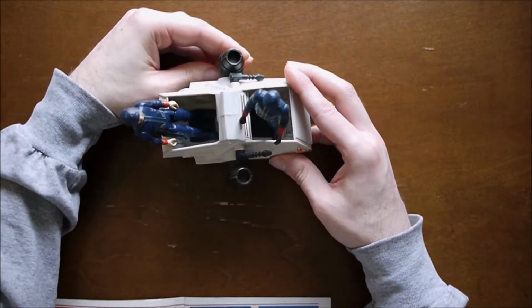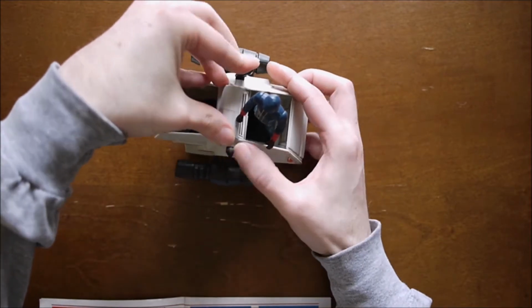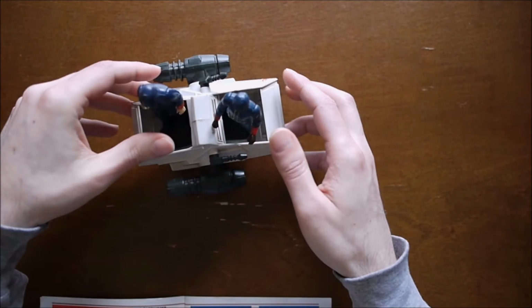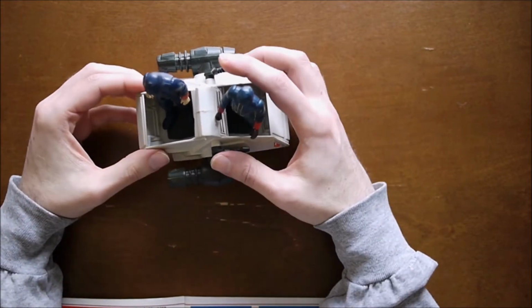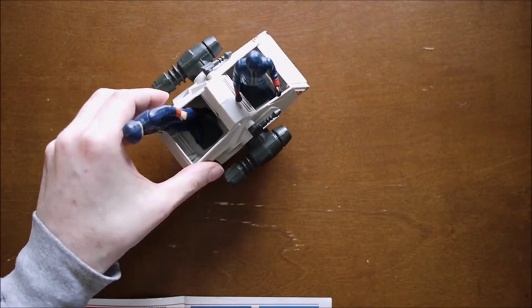Close it up. The thrusters rotate, and there's little guns on each side that rotate as well. In the pictures, they picture droids being transported in these, which would make sense if this is being used on Hoth, because, well, you want to be inside a vehicle, not exposed if you're on Hoth.